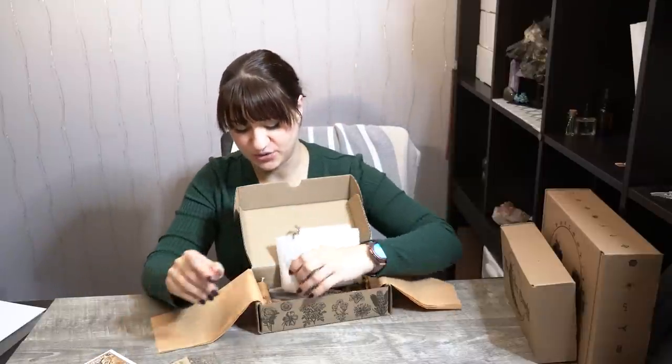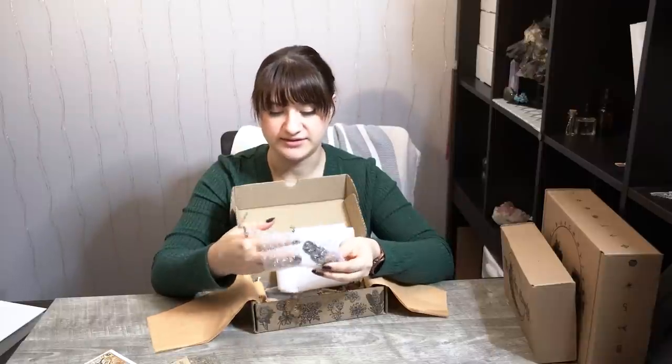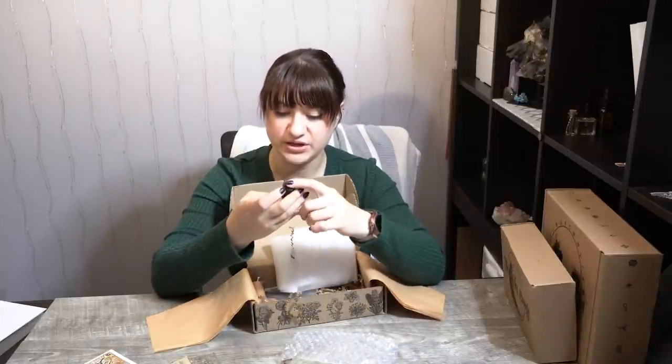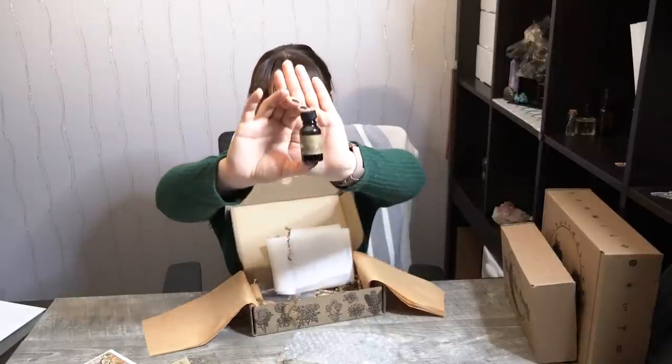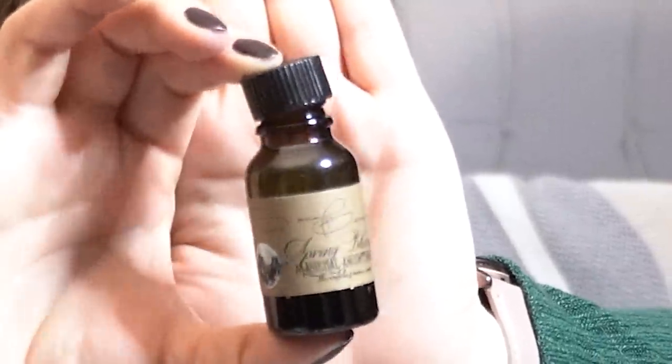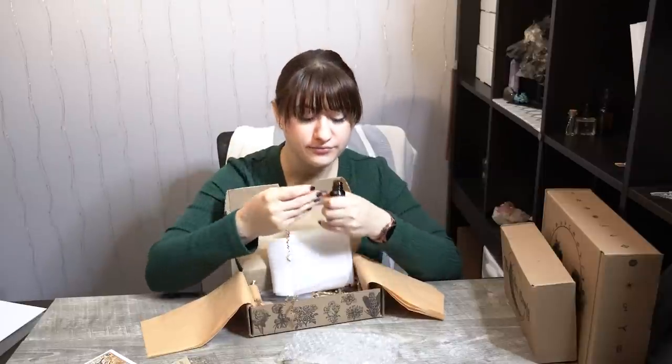Alright, so what else is common in these boxes is we get an oil, just here it is, then we get incense sticks, and then we get candle. And then we get some other goodies. So this is the oil. I'm glad nothing spilled. It is called Spring Blessings Magical Anointing Oil. Ooh. So I didn't do anything with the top, and I'm really glad nothing spilled, but do you see the top, how it's not really properly screwed on? That could have been a disaster!